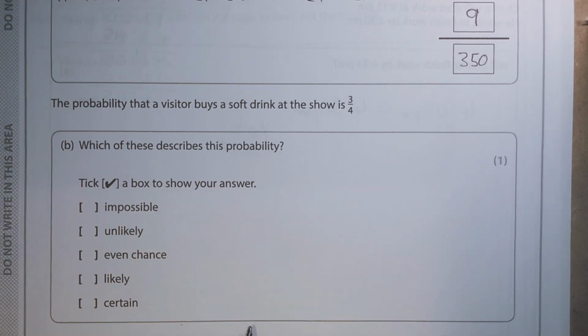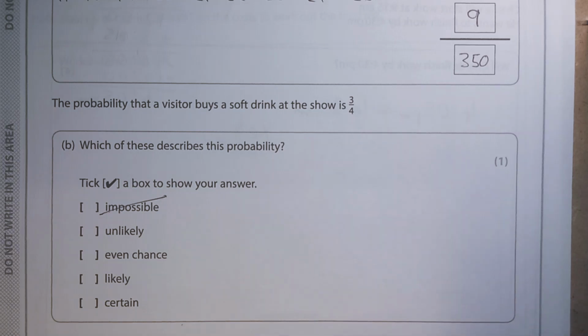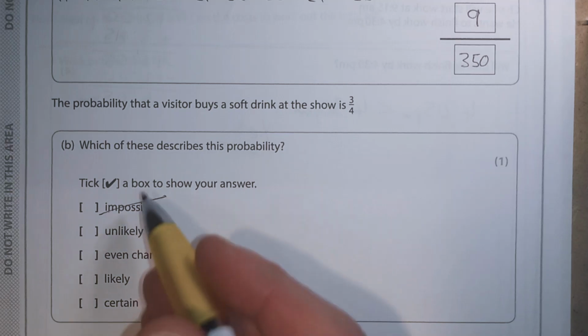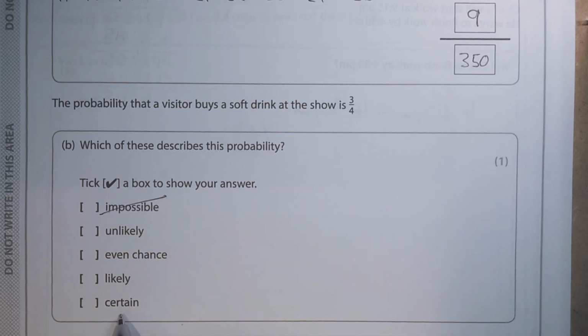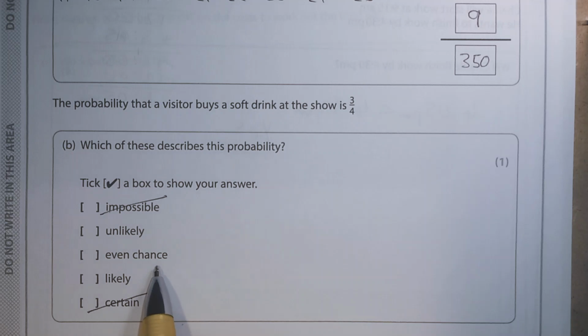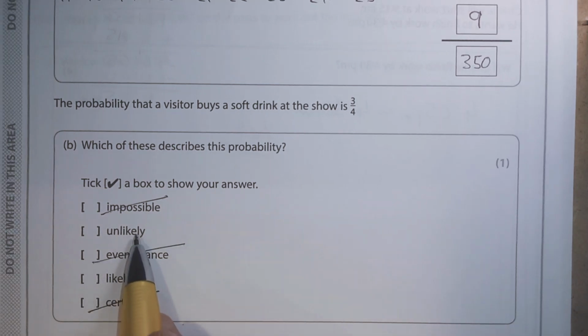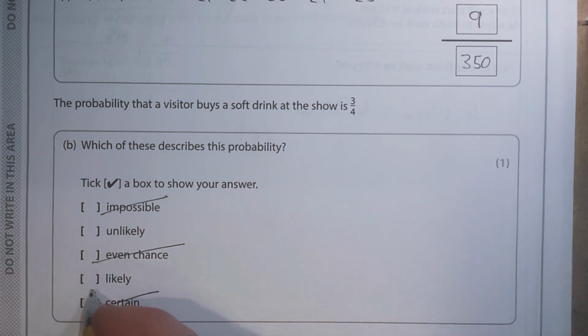We'll do it as a process of elimination. Is it impossible? No, because there's a probability there, so it can't be impossible. It'd have to be 0 if it was impossible. Let's go the other extreme, certain. Well, if it was certain, the probability would have to be 1. So it's definitely not certain. An even chance? Well, we'd need the same chance of it happening as not happening. So in other words, it'd need to be a half. Well, that's not a half. So it's either unlikely if it's less than a half, or likely if it's more than a half. 3/4 is more than a half, so it's going to be likely.